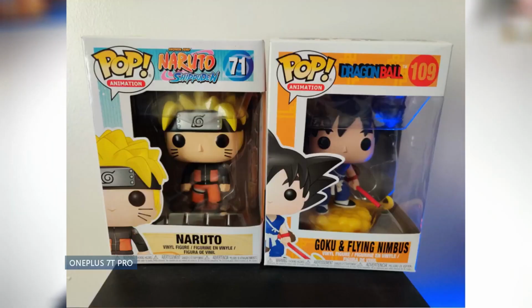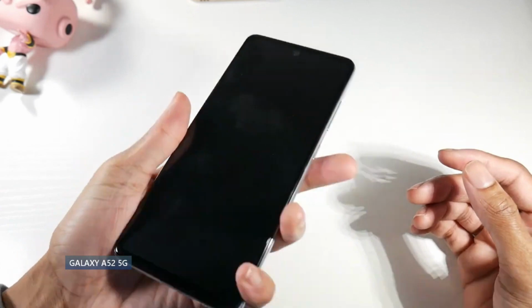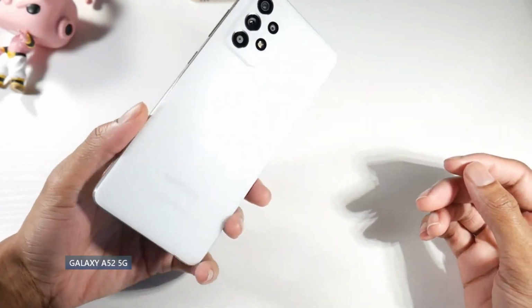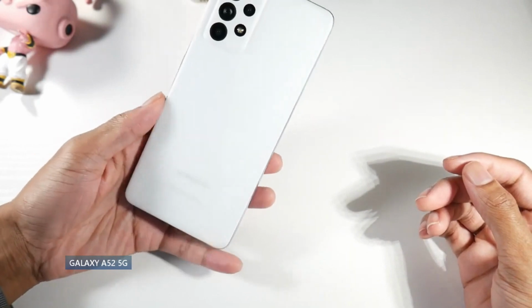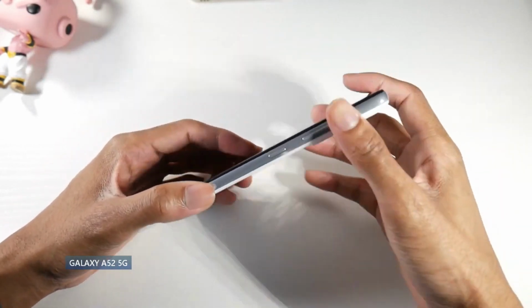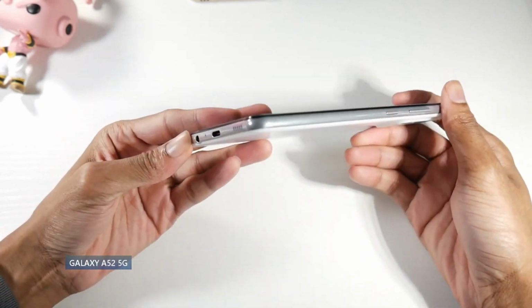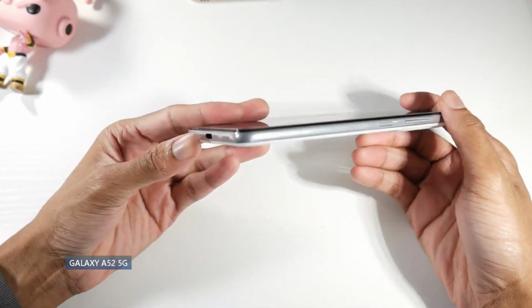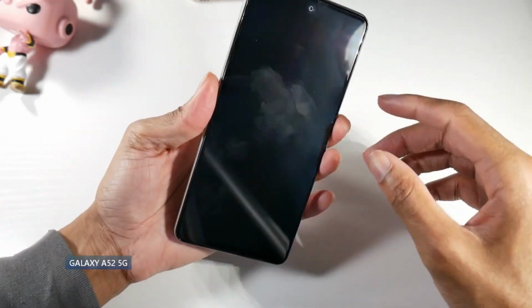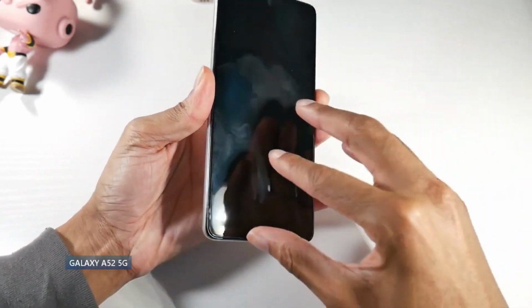And last on the list is the Samsung Galaxy A52 5G. This is just an awesome mid-ranger in general. So you do have a plastic design on here. I actually really do like the plastic design, and the color options I think are really nice. You have an IP67 dust and water resistant rating on here, a Super AMOLED display at 120 Hz at 6.5 inches, 1080p 407 for the PPI.